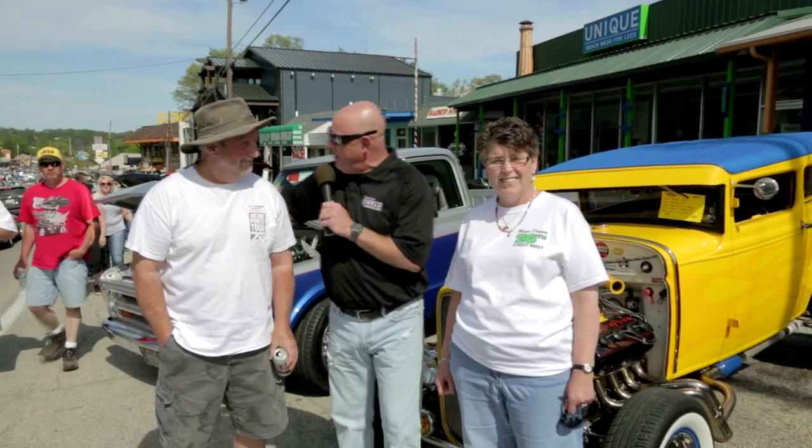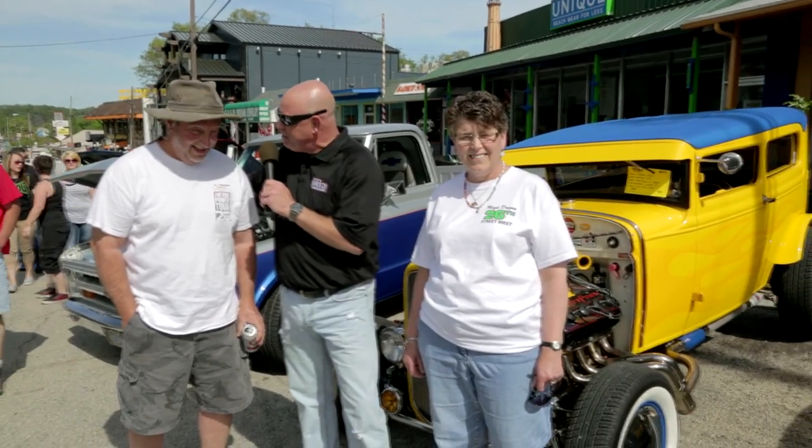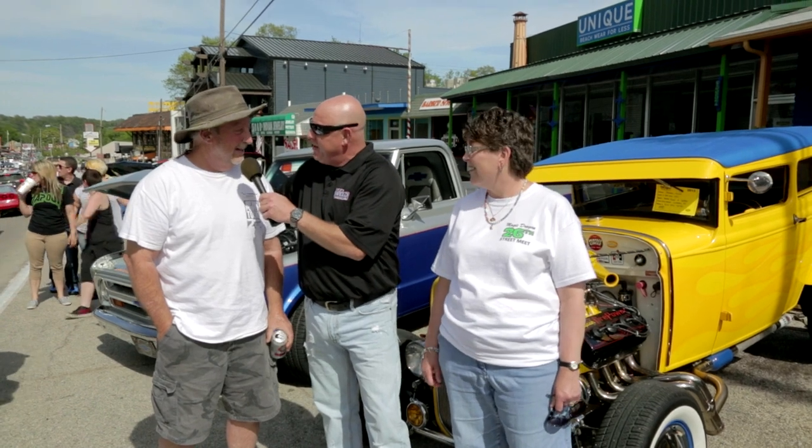This beautiful 1931 Model A is owned by these wonderful people from Lenexa, Kansas, Kevin and Janet Jordan, and welcome to the historic Bagnell Dam Strip and the Magic Dragon Street Meet. Thank you. We're glad to be here.